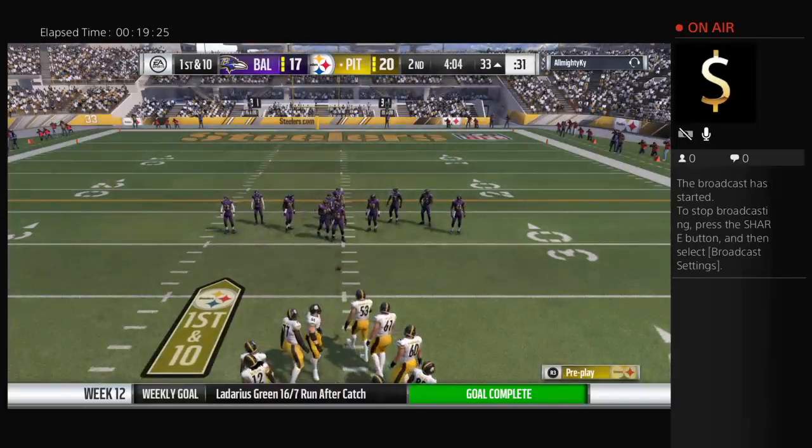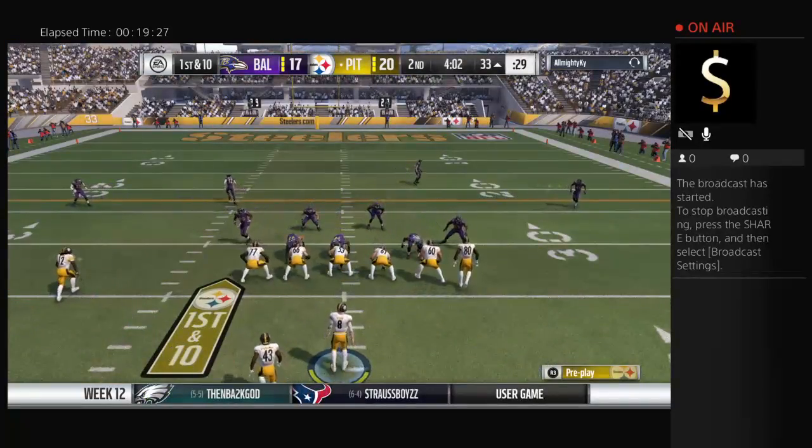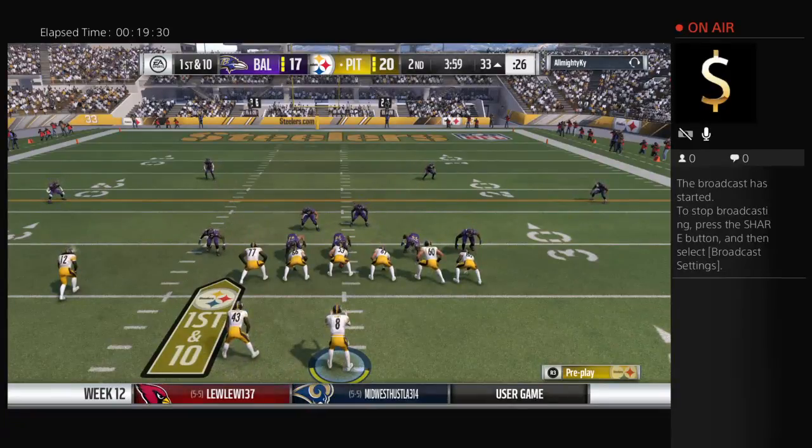Coaches always harp on the quarterback reading the defense and getting it to the open man. That's good recognition there. And how about what he did after the catch?